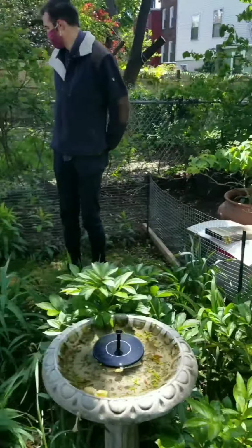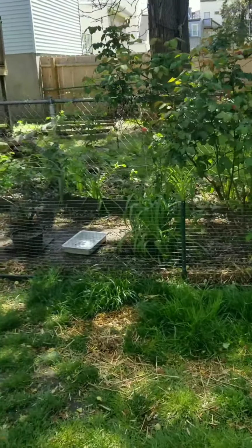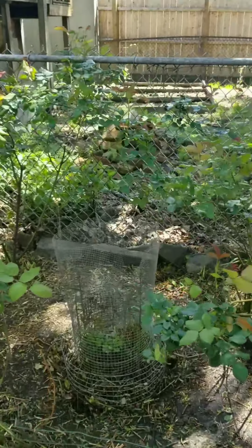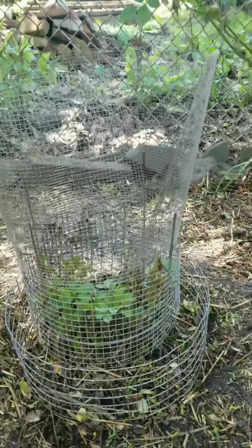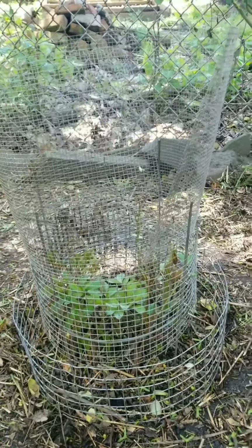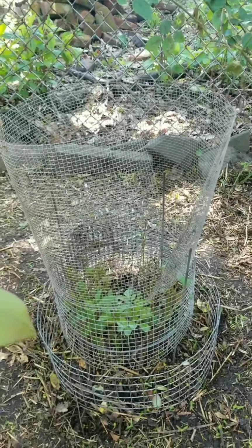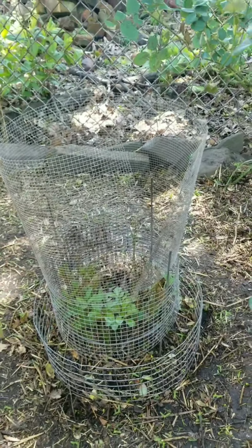Oh, so there's a peony plant over here, and oh, here it is. So this little plant, they were reaching over the enclosure and eating it. So Bongo had to make the enclosure a bit bigger so that the ducks couldn't get over it.